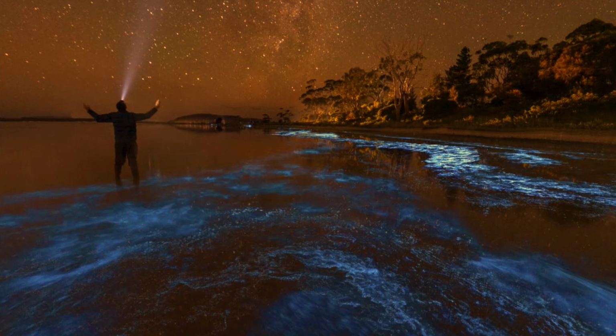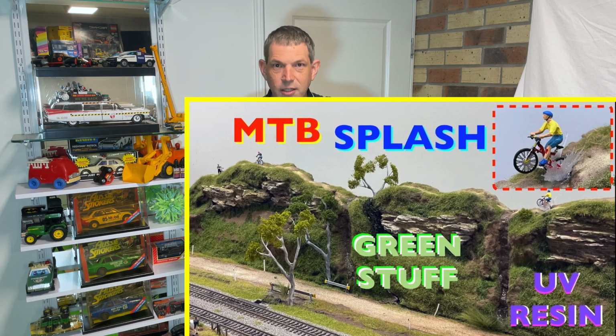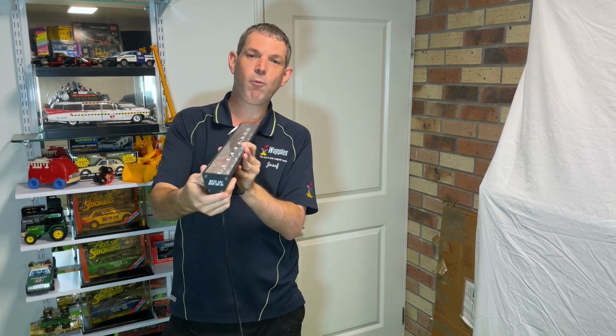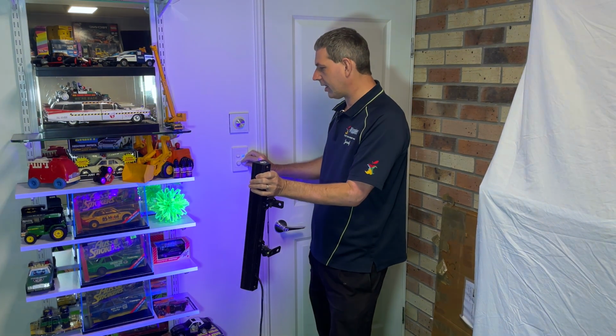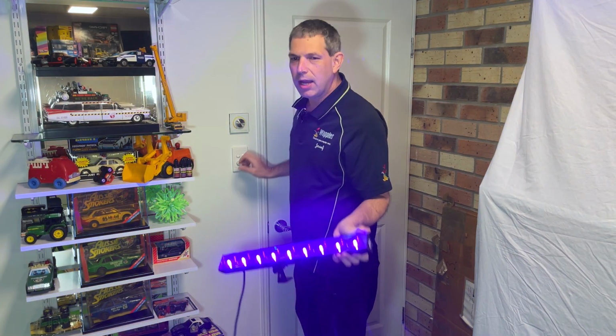Now, having a coastal scene, I thought that could be a really good idea, but I wasn't exactly sure how on earth we could do it until, as you saw in the previous video on the mountain biking, where we needed to create that puddle using that UV resin where we could put it out and spread it out, and then taking a trusty UV wash light, which we have here, which we can turn on and get that beautiful purple effect. And as you can see immediately here, if I dim some of the lights out, you'll see what we're talking about. Now, it's wonderful stuff.